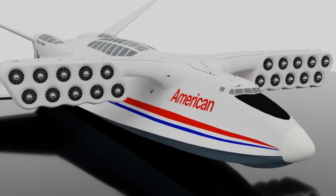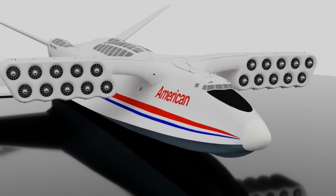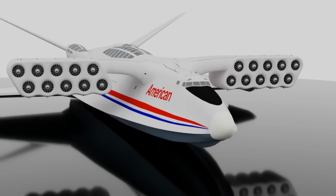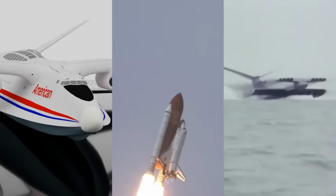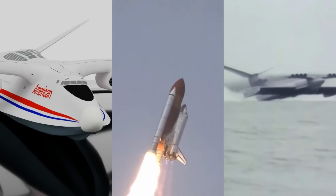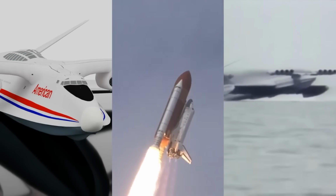Aesthetically, it was somewhat ungainly in the opinion of some people at the time. The Aerocon airship looked like a cross between a space shuttle and a Caspian Sea monster. So not very attractive, but boy were those payloads attractive.